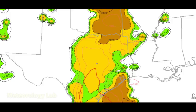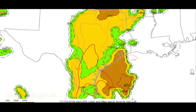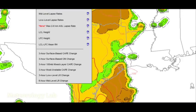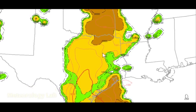Now, the yellow, this is all convective inhibition. And let me double check that real quick. Okay, I'm sorry, that's lifted parcel level. So never mind that. That's just showing where the parcel saturates there. But beneath that, you can see the red lines there showing the CAPE. And it does extend north over the cold air, and we can see about as high as 250 across Dallas.